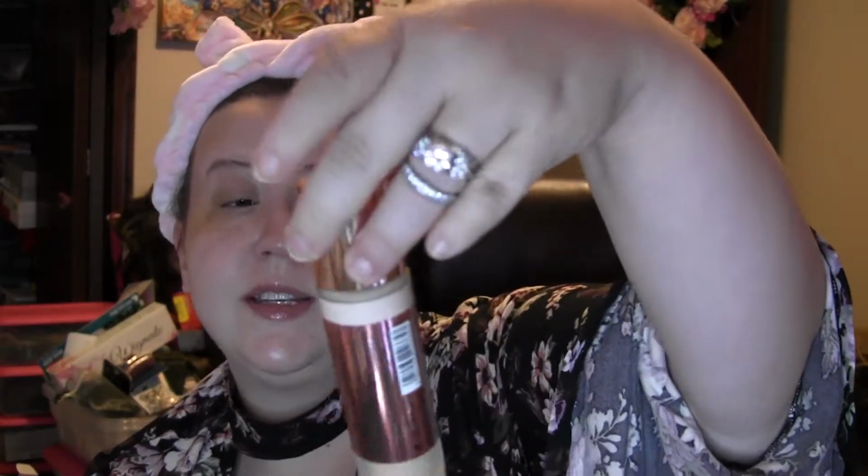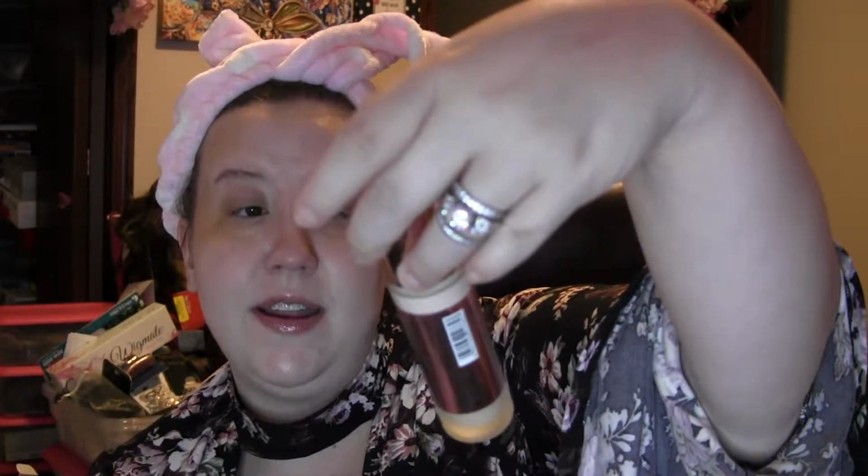This one here has a doe foot applicator. So this is the Makeup Revolution Conceal and Define Full Coverage Foundation, which I also love. But this one is a new one, and this is actually my first time trying it. So I'm trying it on camera with you guys, and I thought it'd be fun just to try it out. I'm trying to get the pump to go. Get some product, there we go.